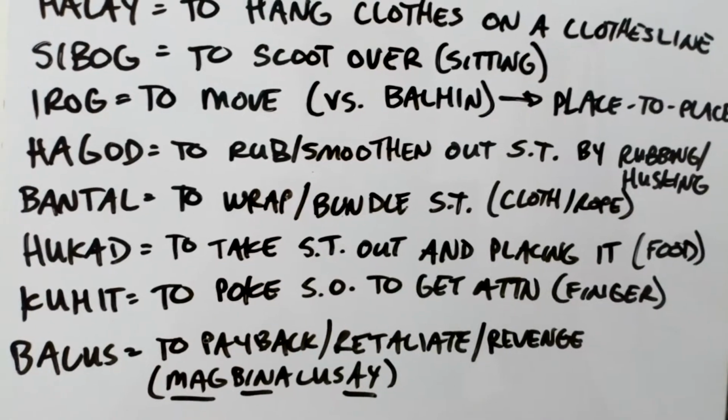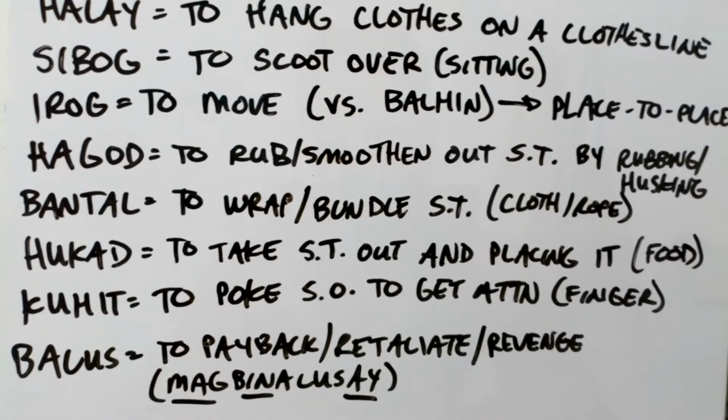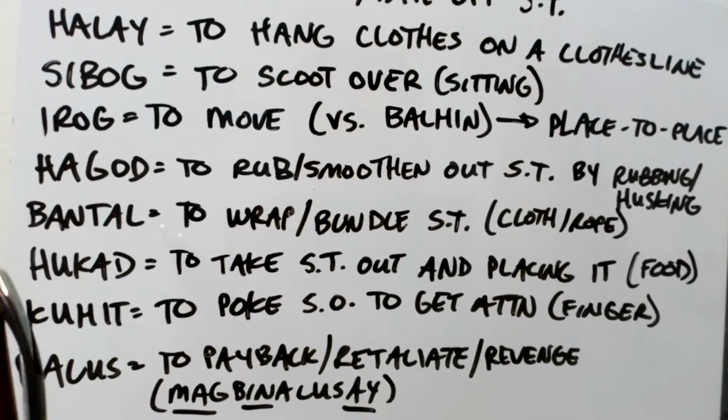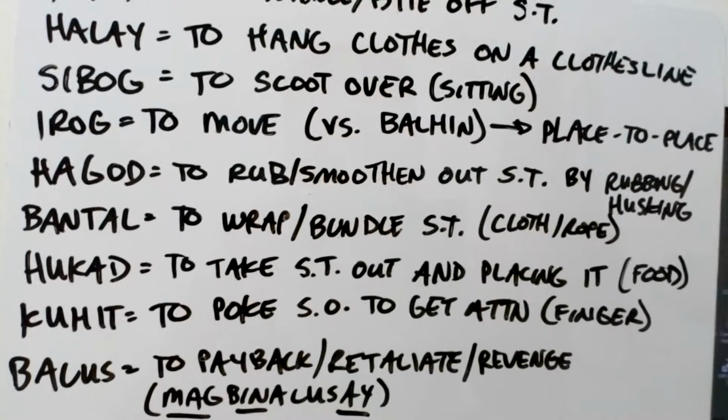You can scoot over on a bench. You can scoot over on a bed to make room. You can scoot over on a chair to share with somebody. You're scooting over to make that room. That is sibog. The next one we have is irog, right? Irog, and it's not irog. So it's r. You have to have that rhotic r trill sound.